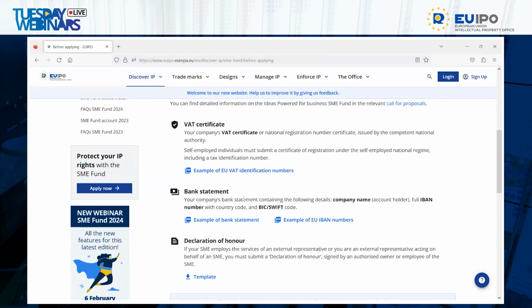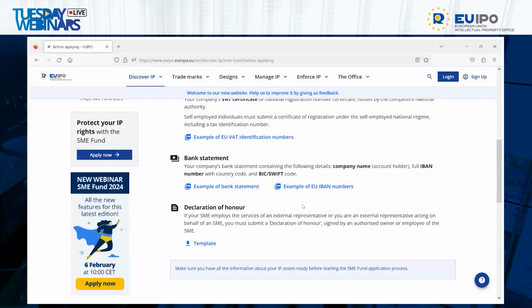However, if the applicant company is using the services of an external third-party representative, such as an IP lawyer or an IP consultancy firm, there is an additional requirement to submit a declaration on honor for external representatives. In this declaration on honor, the company grants authorization to the external representative, so to submit the application of the SME Fund on their behalf.